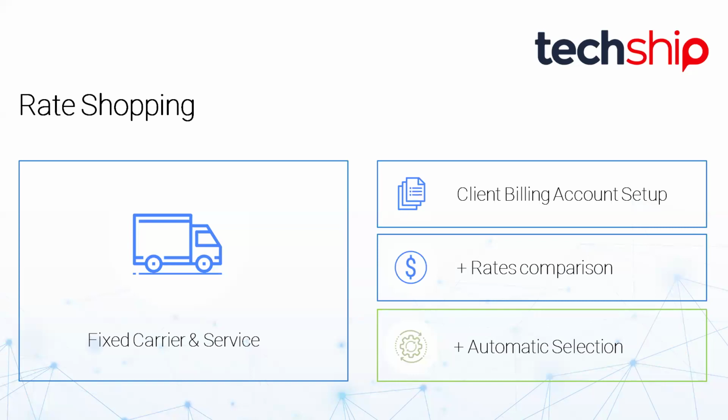But typically, those decisions are made based on things that could be put into parameters or rules or restrictions. Because that decision, unless it's just an arbitrary decision without any reason, will always have something which has to be taken into account, and the reason why the choice was a specific carrier and service. And as such, that logic could be ported to rate shopping, okay?